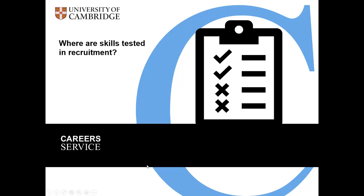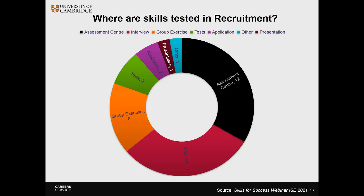Hi, and welcome to part 2B, where are skills tested in recruitment? Here is where we're going to look at how employers assess you when you're going through all those interview and application processes. So, in this we see a number of the skills assessed in recruitment.